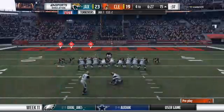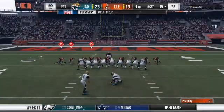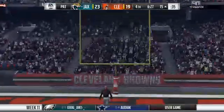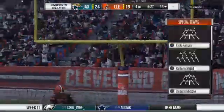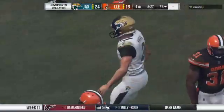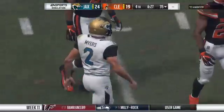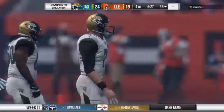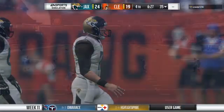This game has been defensively oriented on both sides, so I guess it stands to reason that the play of the game comes on defense. So it's my kind of game. You know that. That's right. Anytime we have a defensive battle, as you said, it stands to reason that's the way the game tilted. Someone had to make a big play, and the way the defenses were dominating, that's exactly what we got.